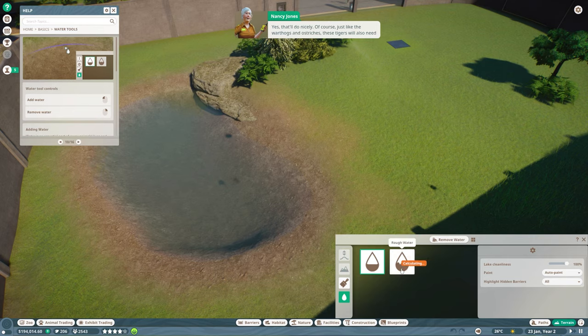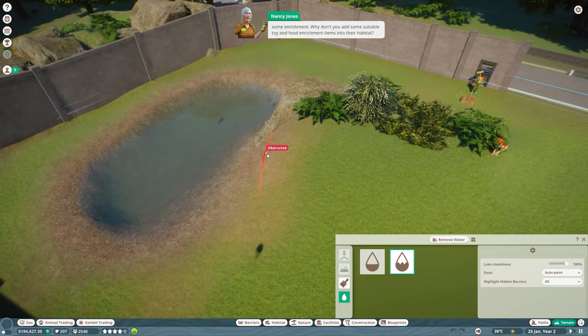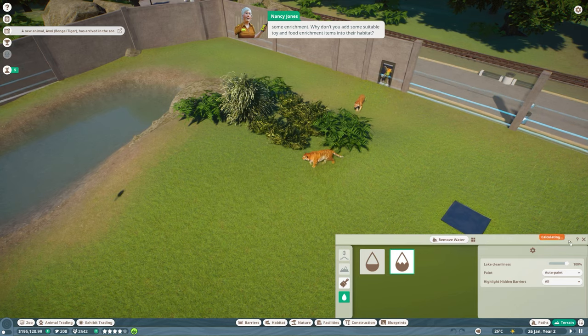Yes, that'll do nicely. Of course, just like the warthogs and ostriches, these tigers will also need some enrichment. Why don't you add some suitable toy and food enrichment items into their habitat?